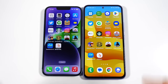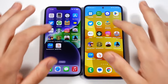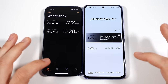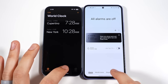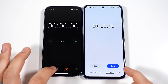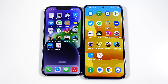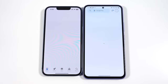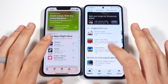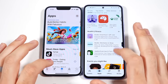They both have the gesture to go back. Let's go into calculator. You can see that looks like Samsung. We'll go into clock. That looks like the iPhone. When in clock, we'll go to stopwatch here. You could see, how about the timers? And the iPhone looking a little faster even in the sub menus. Let's go into App Store, Play Store. And you could see faster on the iPhone. We'll hit apps. Faster on the Samsung this time.